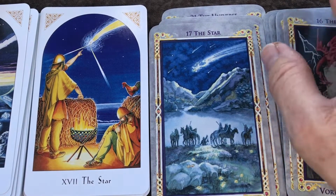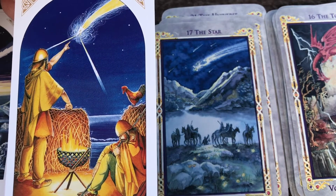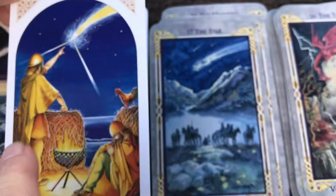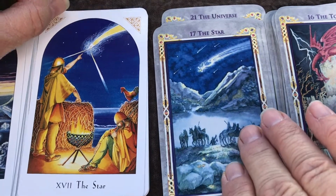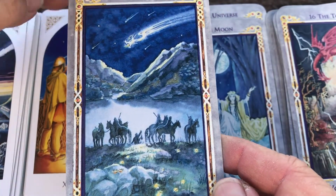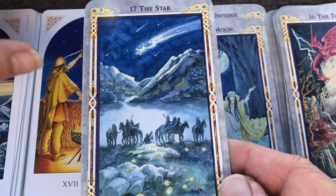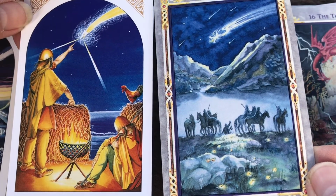Here we have the Star. In this deck, it looks like a comet in the sky. In the Legends deck we have the fire drake, which also looks like it's meant to be some sort of a comet. So those are two lovely representations of the star.